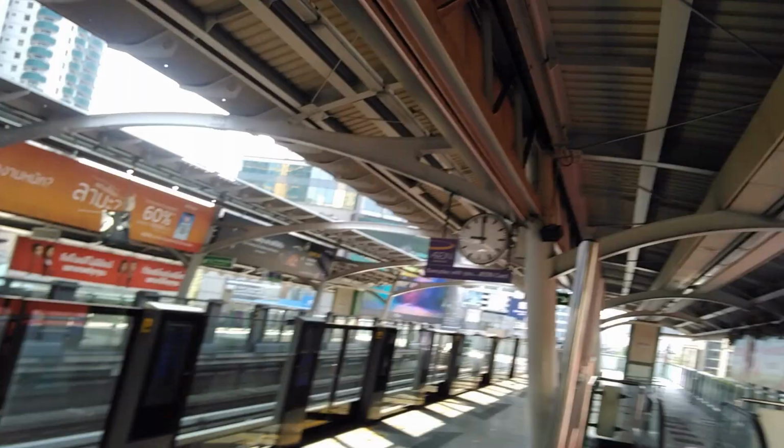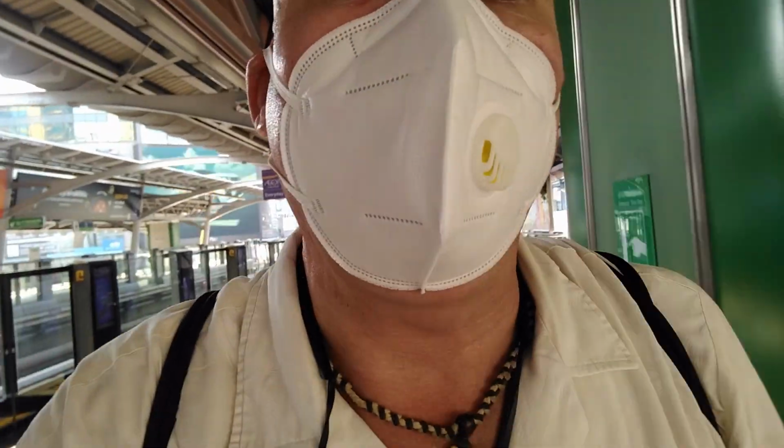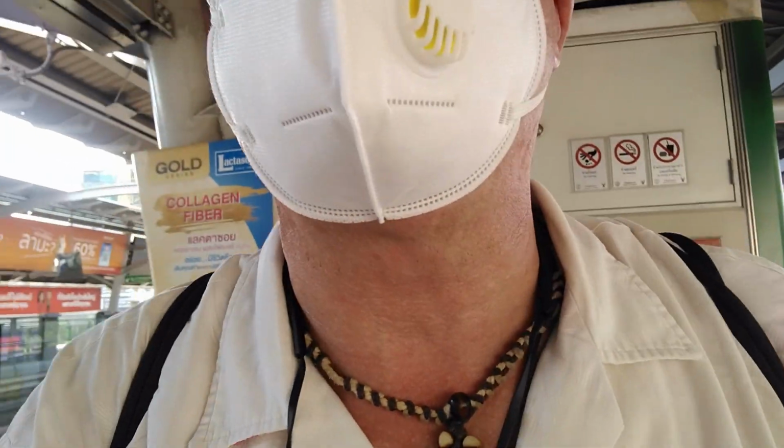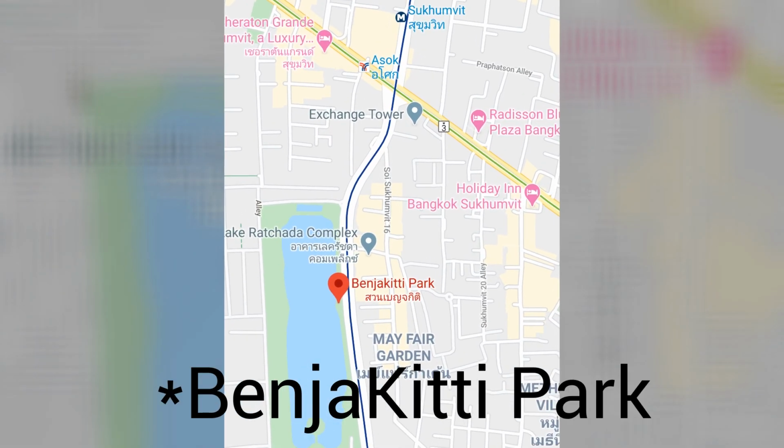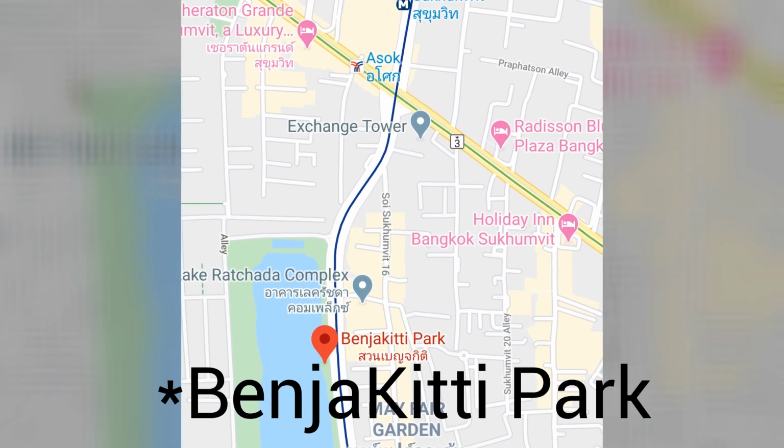Okay, so there goes my train. It took me about 15 minutes to get over here to Asok. And now I'm going to head down to Benjakitti Park. Sorry, Cup. Coolest security ever, ladies and gentlemen, are the folks from BTS.